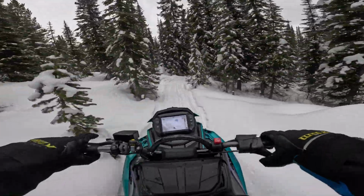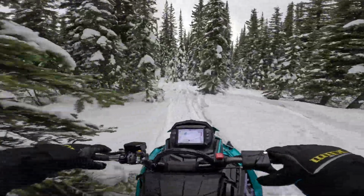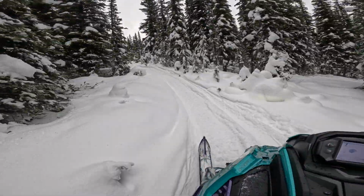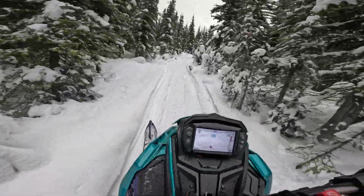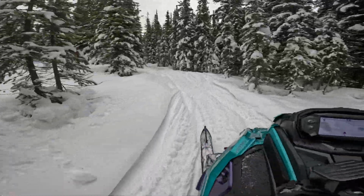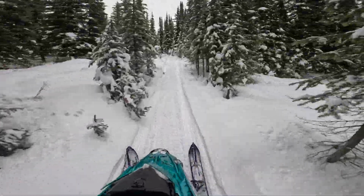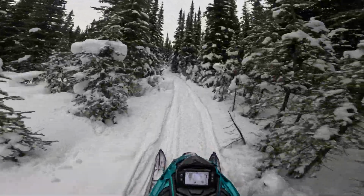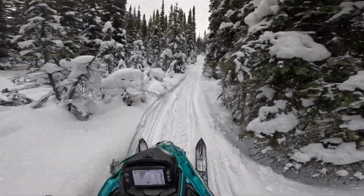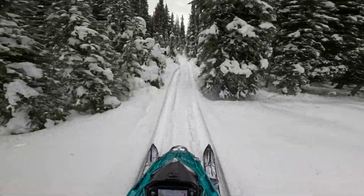I think it's my 5th ride of the year. The new 9R is almost out of break-in mode. I just adjusted my track, as you saw in my last video. What else should I do? Oh, I'll have to grease the skid. There's a couple other things I gotta do. Basically clean up the clutches, inspect my belts, take a look at the quick drive, probably blow out all the dust out of there. But so far so good on this sled.